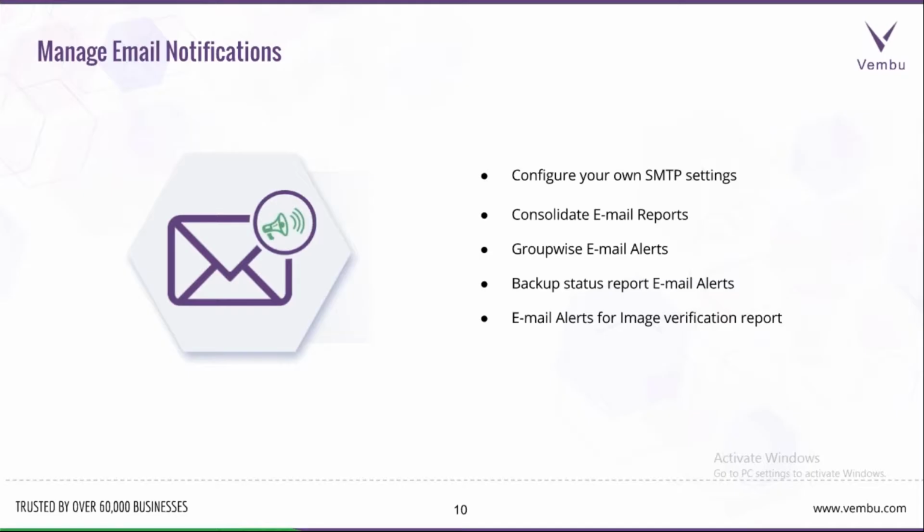Moving ahead, we can manage the email notifications also. It is a very simple process. We just need to configure the SMTP settings, and we'll start getting the emails, whatever emails we configure. There are many types of email configurations available in BDR360, such as consolidated email reports, group-wise email reports, backup status report email alerts, as well as email alerts for image verification reports. We also have filtered email reports, which is possible for backup status reports and image verification reports.